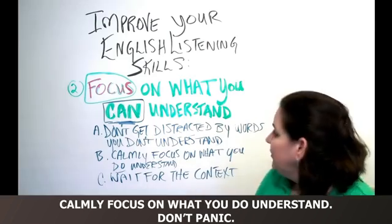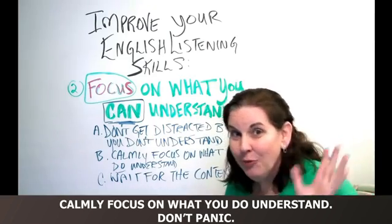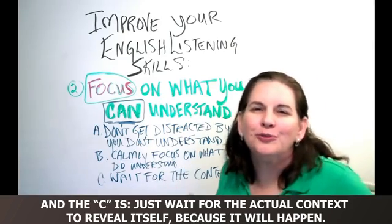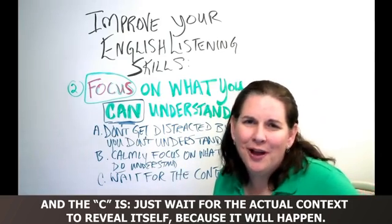Calmly focus on what you do understand. Don't panic. And then C is just wait for the actual context to reveal itself, because it will happen.